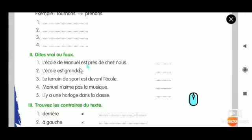So I repeat, l'école de Manuel est près de chez nous, vrai. L'école est grand, vrai. Le terrain de sport est devant l'école. Faux. Manuel n'aime pas la musique. Faux. Il y a une horloge dans la classe. Faux.